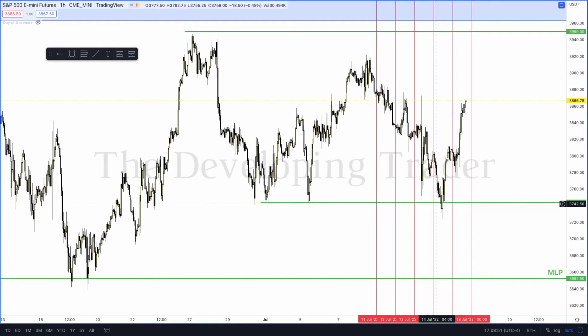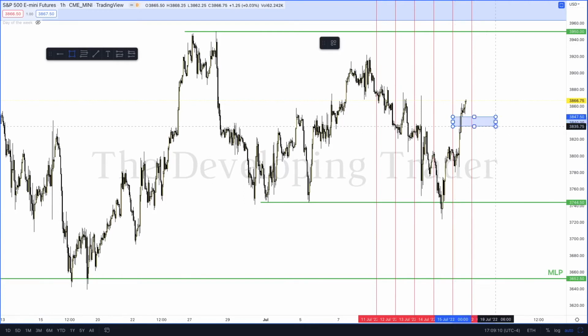I'm not picking off everything. I just want you to see what I'm looking at and why I'm looking at it. And right now I'm looking for a little bit of a retracement, perhaps into one of these gaps below the market here. We got a gap here, and we got another gap here.